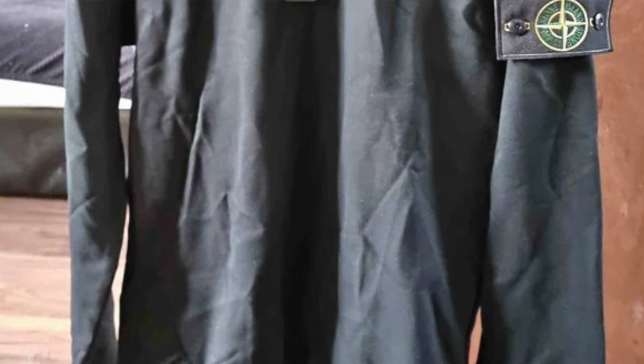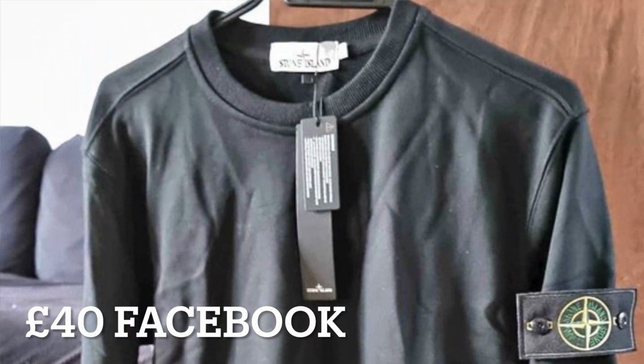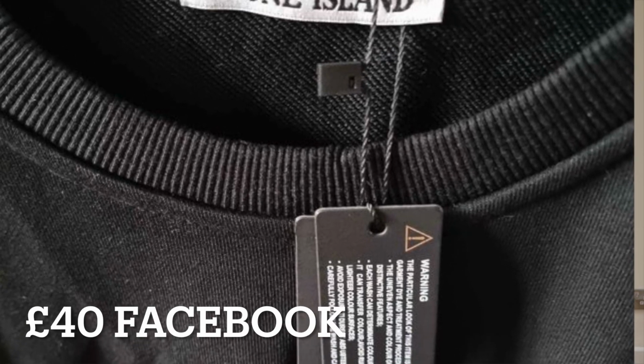Number 7, and a contentious one at that, is the price. So the saying is, if it's too good to be true, it probably is. It doesn't always ring true. There are some bargains to be had out there. They're only really bargains if you know what you're looking for and you're confident you're buying a real item. But more often than not, if you've got something that's very, very cheap, it's not going to be real.